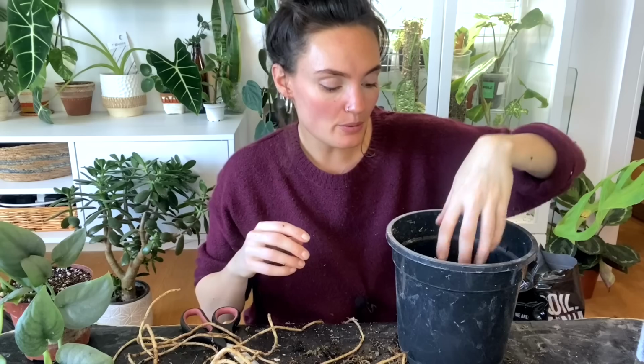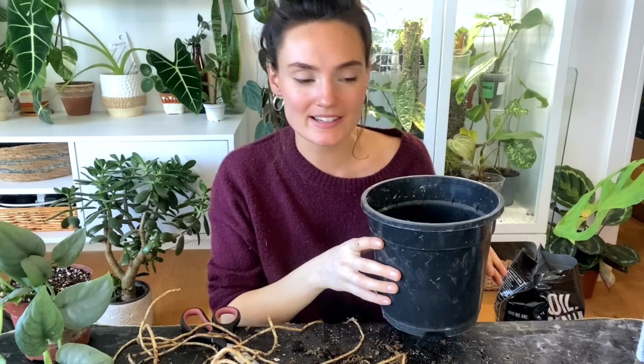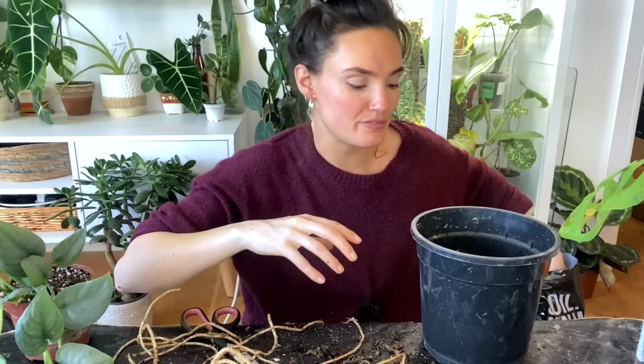And also I was going to say, quite often, if I've got a pot with quite big drainage holes, this is just like a weird little tip, but I'll often pop either bark or lacquer at the bottom of the pot, just so that all the soil doesn't fall through every time I water.